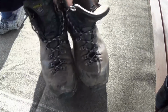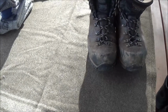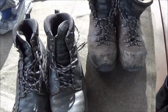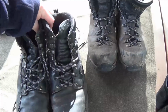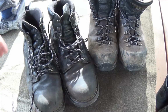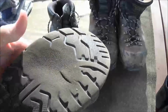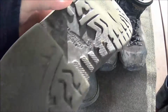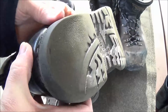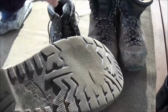Now, I had a few guys mention Redwings, and I do own a pair, and these are it. I wore them hiking, I wore them for work, but here's the problem that I've just experienced. I hiked the sole off of these things. I mean, look at that. And I only had these for like 2 years.